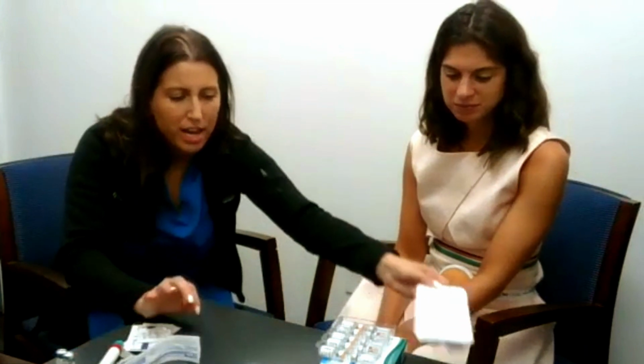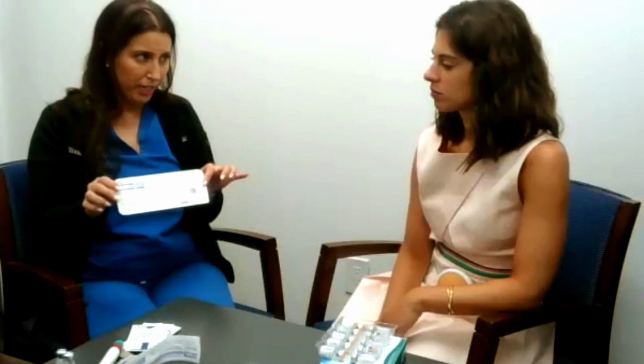So the next medication we're going to do is called Cetrotide. This is also going to come in a skinny white box, and these will also be refrigerated. Things to keep in mind for the refrigerated medications: for the Cetrotide and the Gonal-F, if for some reason you have left it out and forgotten, they are both good for 28 days once they hit room temperature.